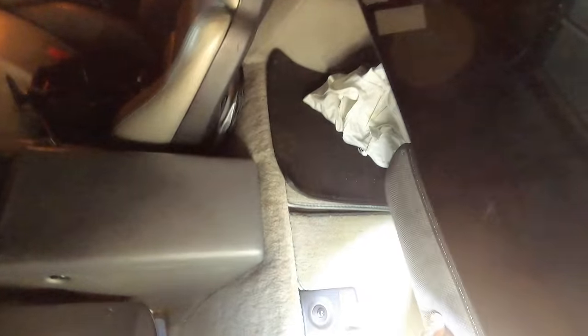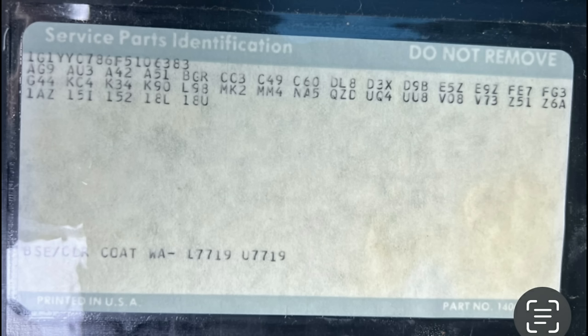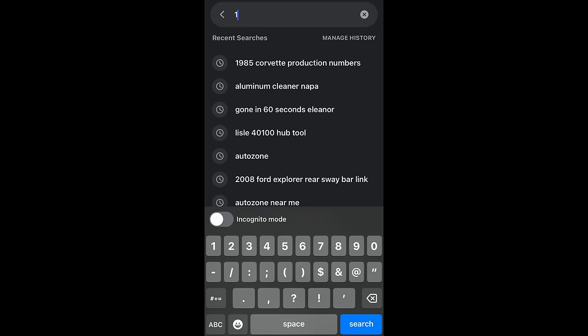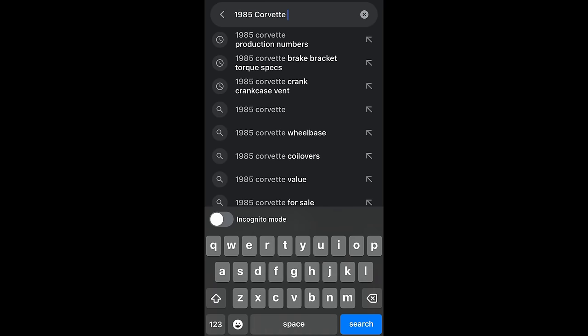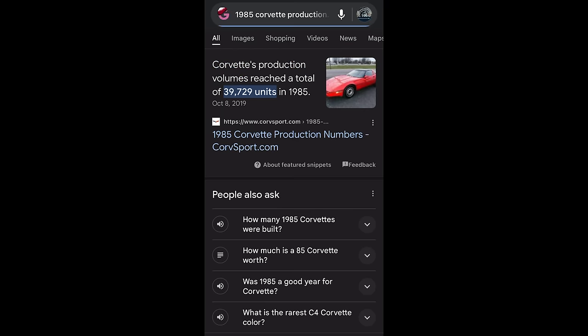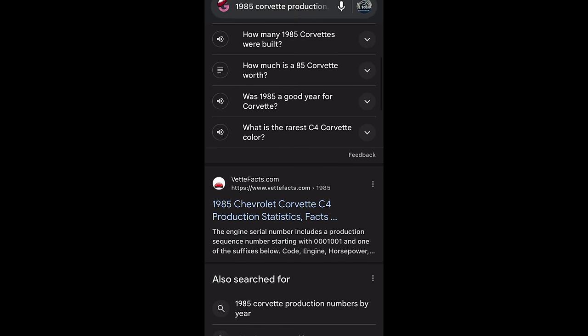So another thing I want to mention is the RPO codes, and they are back here under this panel. There's our RPO codes right there. This is going to tell you all the build information about the vehicle, and there's a website that you can go to. You just type in 1985 Corvette production numbers. You can go to the website and it will tell you what each of those codes means and what percentage of cars came with those codes.